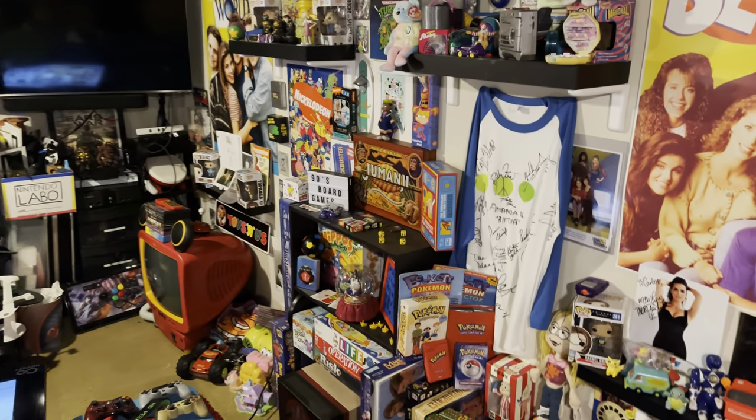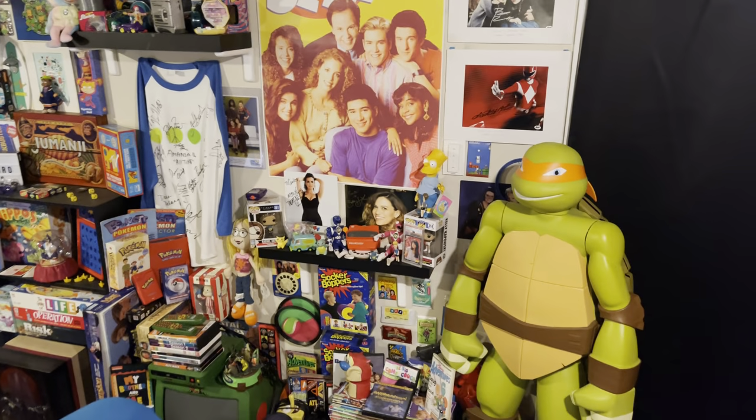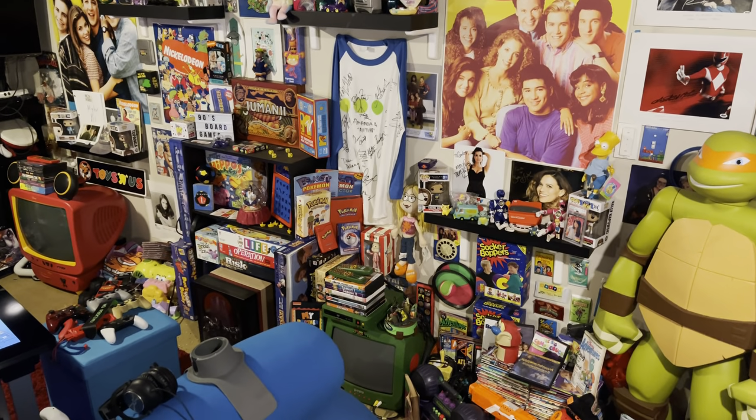But yeah, that is everything on this side of the room here. Like I said, for the 90s, I love this area because it brings so many nostalgic memories to me.